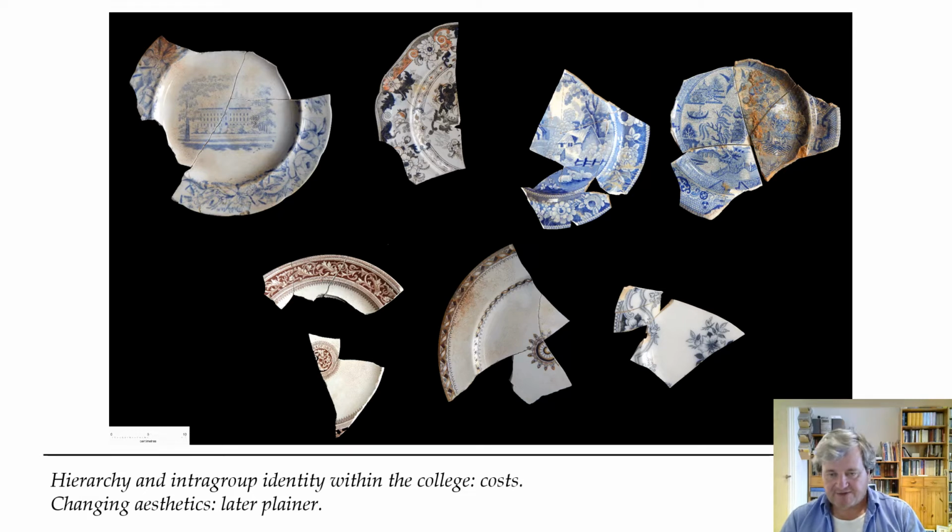Fellows then get very nice polychrome, expensive vessels, whereas students are always having the cheaper transfer printed designs. In fact, at some point they changed to using the willow pattern, which is actually the cheapest transfer printed design that you can buy in the mid 19th century. So that's telling the students something about their relative status.